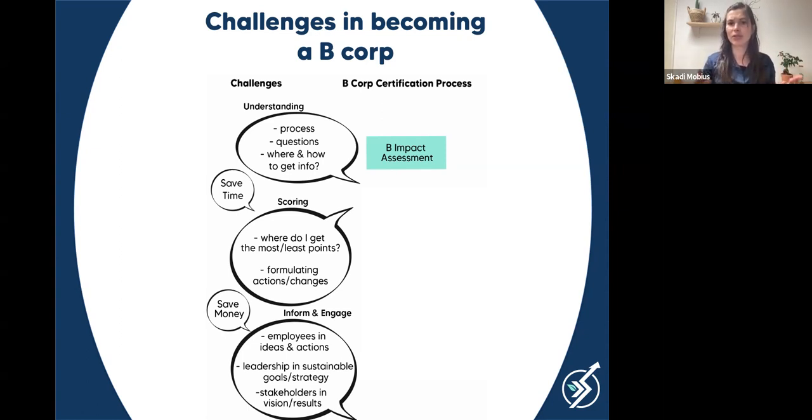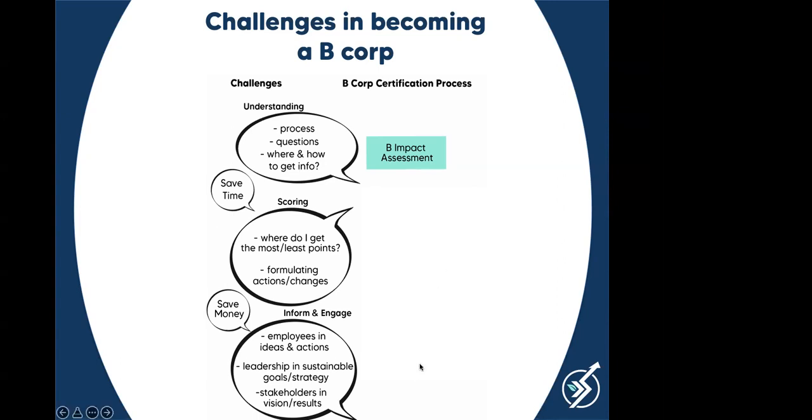For example, we also have a requirement list for your service providers, so that you don't have to figure out how to rate your service providers on their sustainability. Okay, thank you.